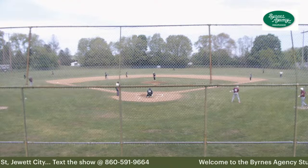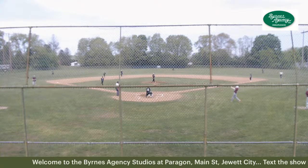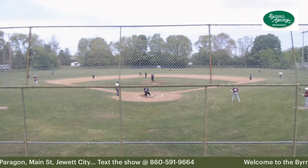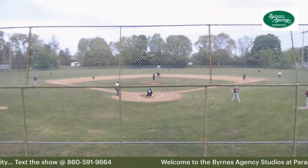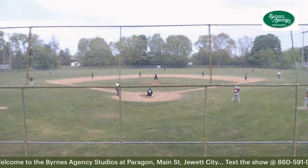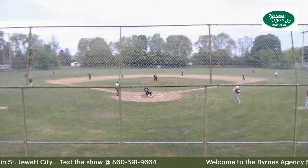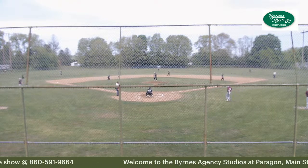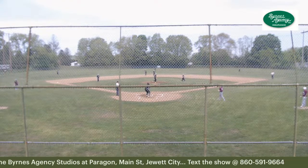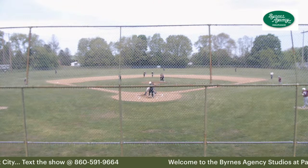Leading off the top of the second for them will be Hopkins. 7-8-9 here for Killingly. Oh, my bad. I had flipped the lineup. So Fabiano, the first baseman, will be leading off the top of the second for Killingly. Harden throws it down. And we're about ready to get the top of the second underway.